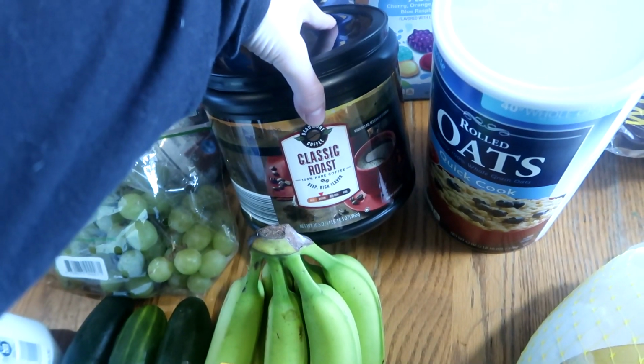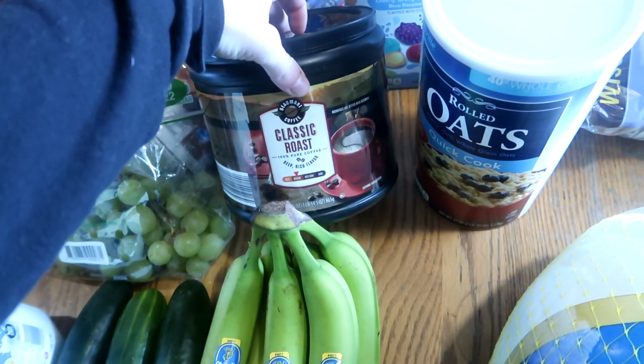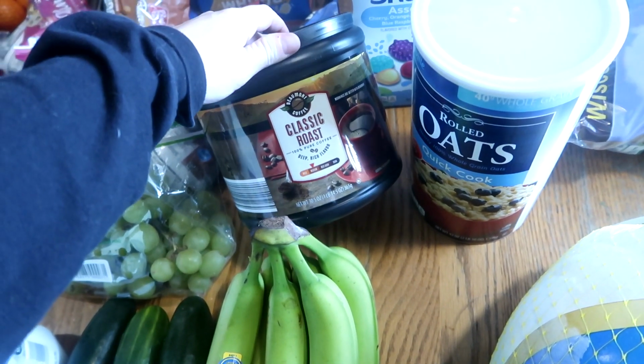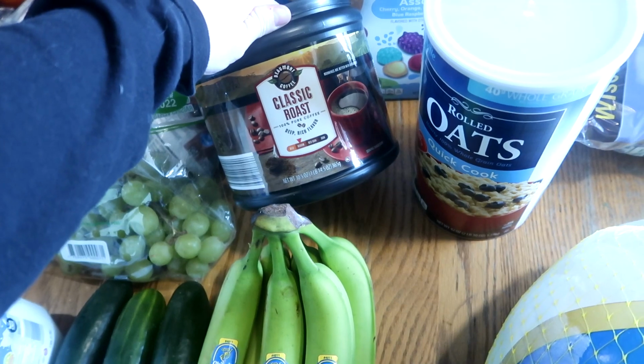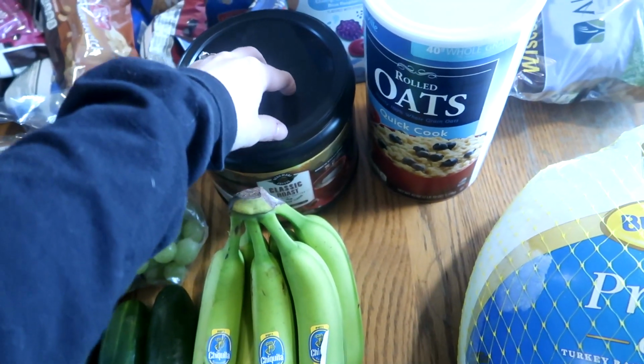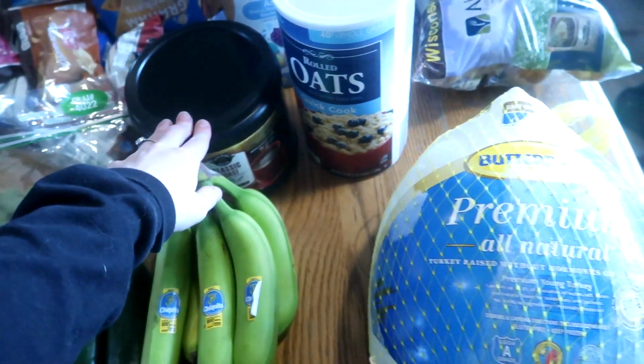A big thing of classic roast coffee. They had a limit of 2 on these. I don't know, are these always $5 or was this like a Christmas special or something? But I got one. I've never gotten it before, so I only got one, but part of me kind of wishes I would have gotten a second one just for storage, but we'll see how this goes over.